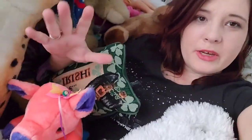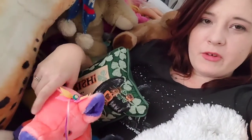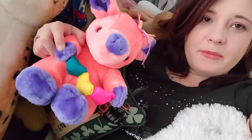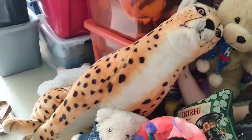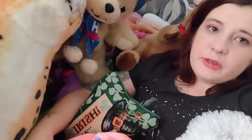The holiday ones especially tend to do pretty well. But in general, I've sold, I think, every one I've ever picked up. I usually get those for 50 cents, sometimes a dollar. Plush, I pick up all the time, 25 cents, 50 cents, a dollar or two, maybe at the most. Like this big guy here, I think I paid $2 for him. But I've done really well with plush and pillows in general.